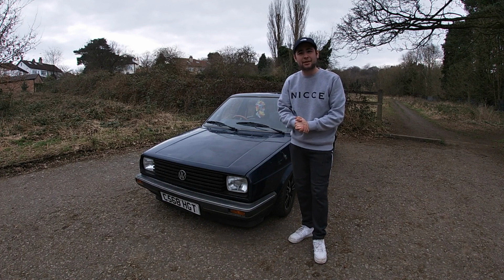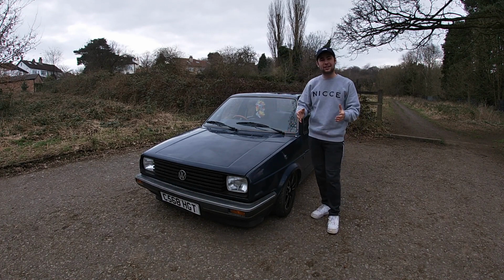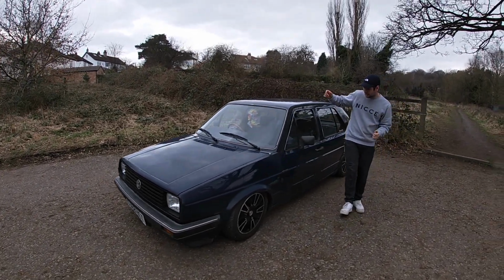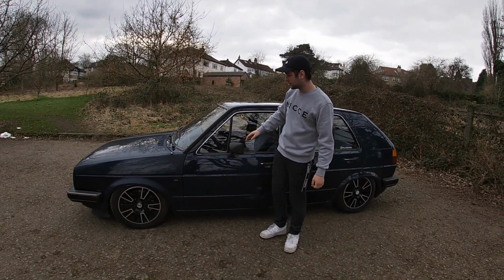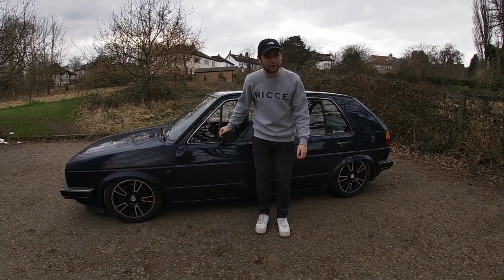Some other little things about this one, as you see, it has left-hand drive wipers. That's a bit of the Type 19 that's coming through. As we move round, you can see it also has quarter windows, like the later spec Mark IIs. They moved the mirror from here to here. This is why a lot of people confuse it with the Mark I Golf.